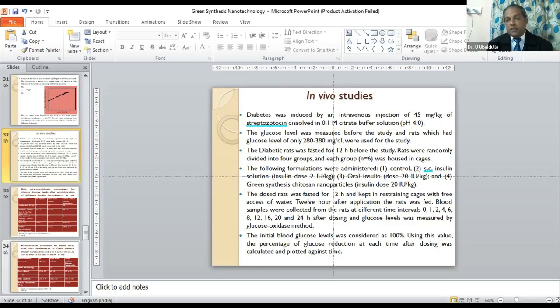Next, we have performed the in vivo studies. You can see the blood glucose level, the plasma glucose level, how long the plasma glucose level is controlled, and the magnitude of control. Everything is checked by using a streptozotocin-induced animal model, where first we inject streptozotocin into the rats and induce a plasma glucose level higher than normal, 280 to 380 milligram per deciliter. Those rats are called diabetic rats.